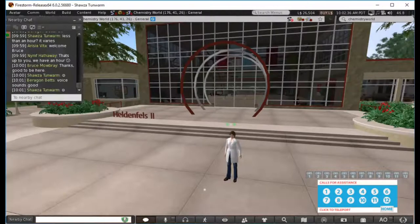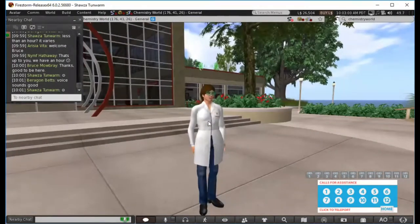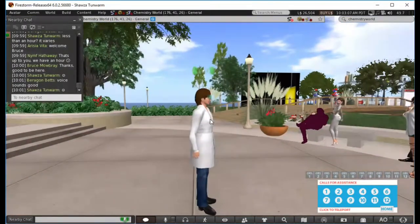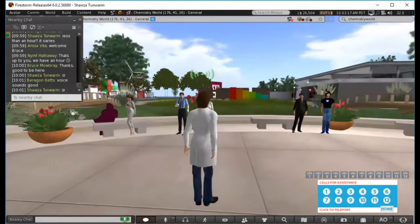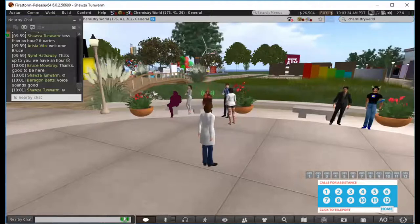In fact, she had already established a Second Life island that's part of the Texas A&M 12th Man Island. I always associate 12th Man with Texas A&M football, but it's kind of a common phrase used at Texas A&M. Wendy has some chemistry exhibits and information on that island, which is right across the bridge, behind you, and you're welcome to go over there and look around.